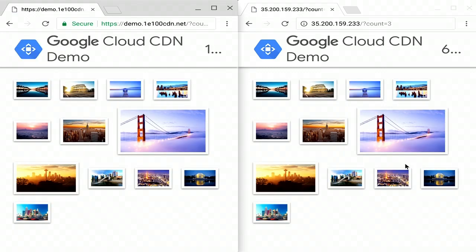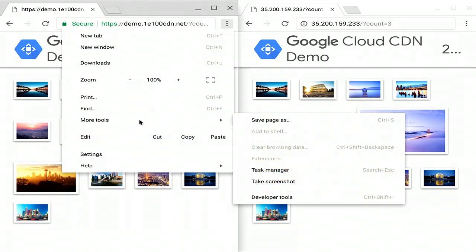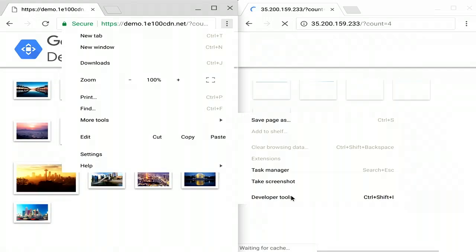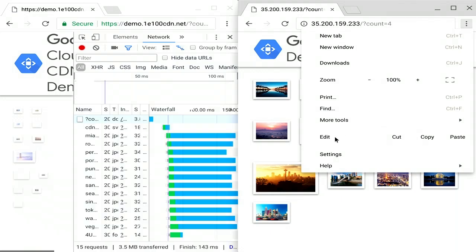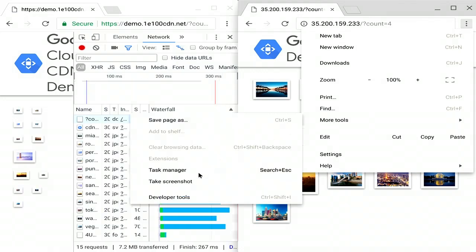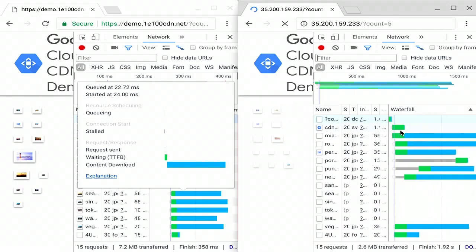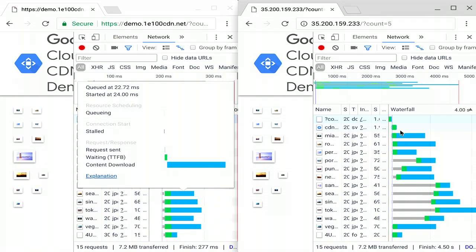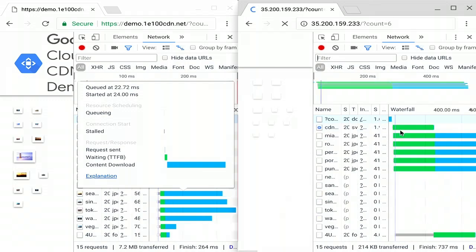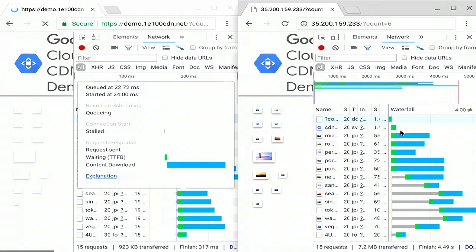Chrome has this very beautiful feature called developer tools. And if you click on the network tab, you can actually see how long it takes for this page to show. On the CDN side, it takes about 300 milliseconds to load a page that has about 15 fairly large images.